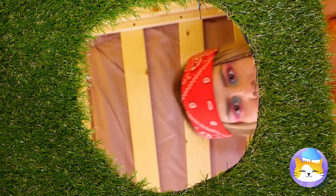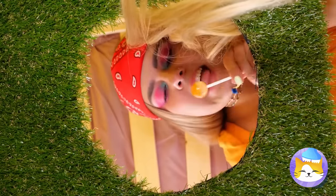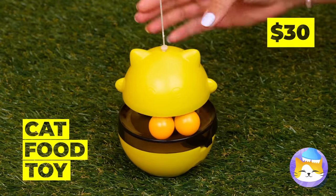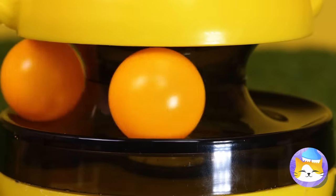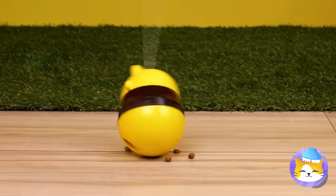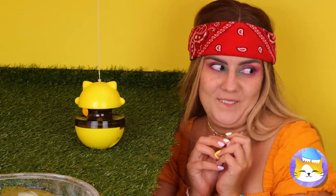Well, he's off to Wonderland. What's down there anyway? Ooh, candy. Oh, this bowl should fill up the hole. It's the perfect place for some cat toys. And if the cats are feeling a bit hungry at playtime, this toy's the perfect thing. Just add food. See? They'll get a treat when they spin it around. That'll keep them active. Hey, can we borrow this pillow?